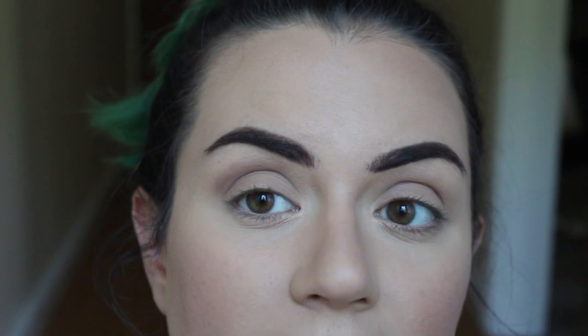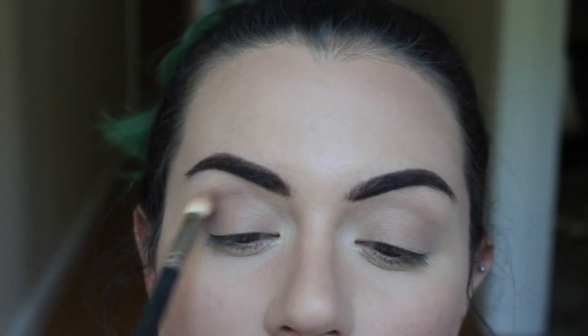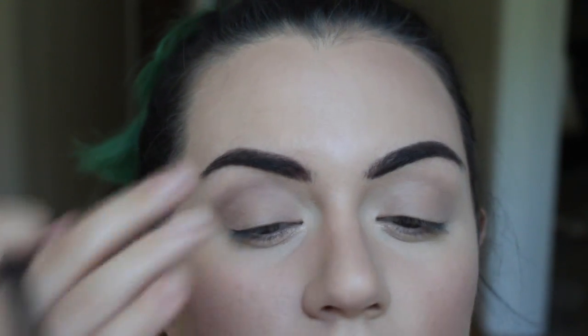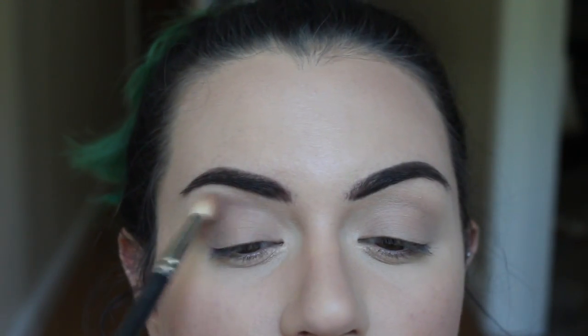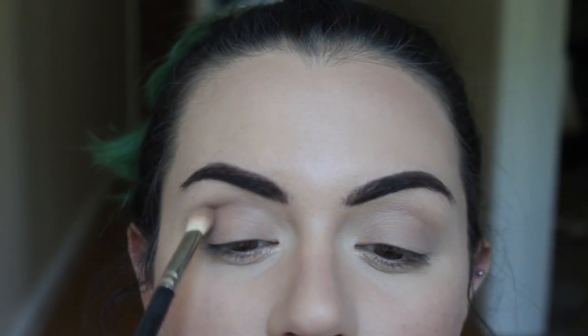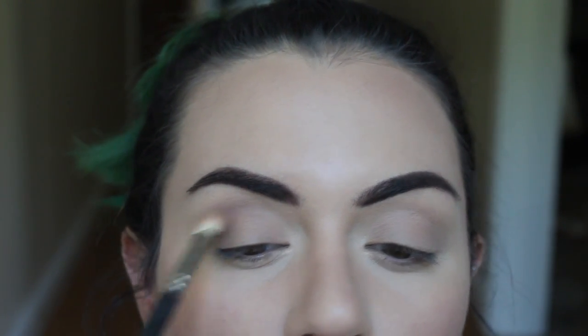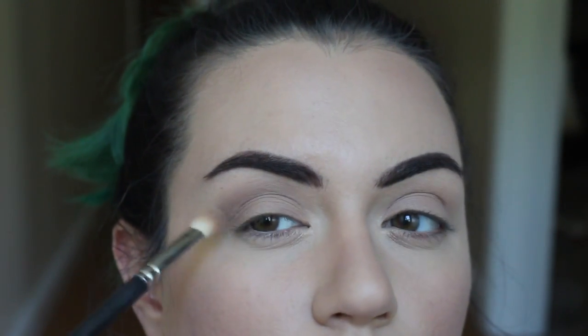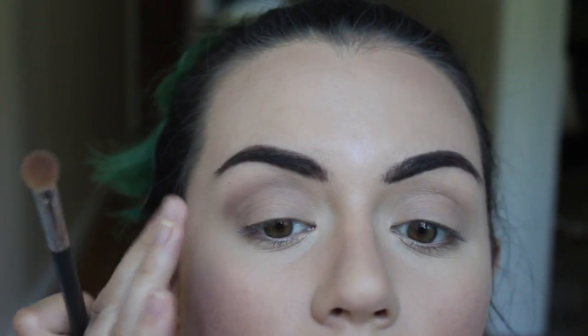And you definitely wanna blend the shit out of your eyeshadow. The more blending, the better, honestly. You want it to look as soft as possible. You don't want any splotchiness. You want it to just be really smooth and sexy. And I kind of go in and get the corner as well, a little bit.